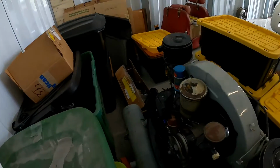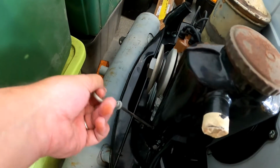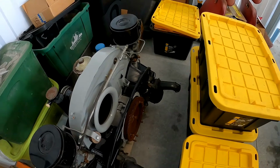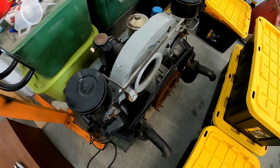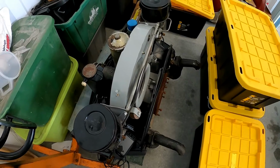So what does that mean? There is no oil in it. It does turn freely. I didn't turn it far because I don't want the pistons going up and down, I should say back and forth on the cylinders, with no oil in there.